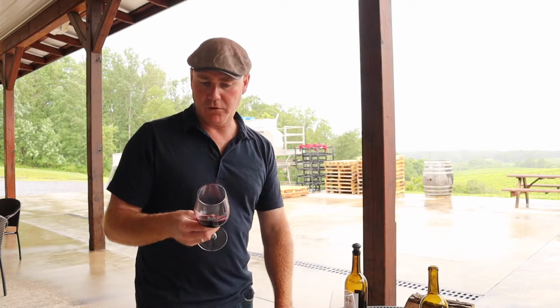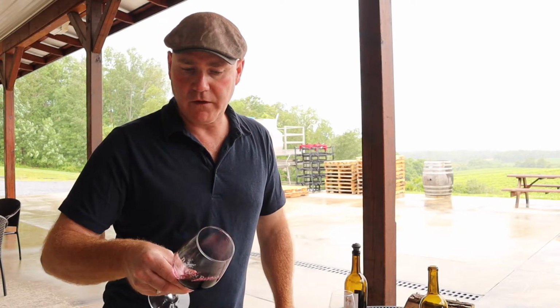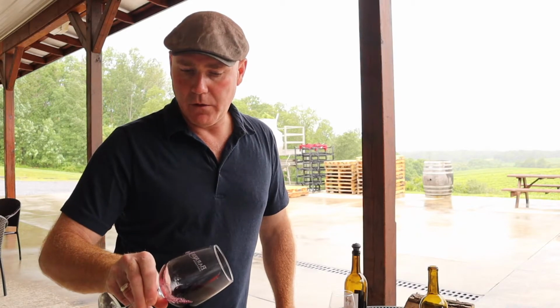So it's still a delicious Touriga, and it marks that rainy year in 2018, but still excellent quality. So we're very happy with it and think they're both wonderful wines.